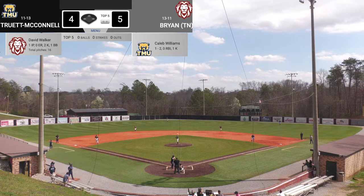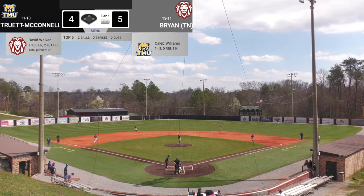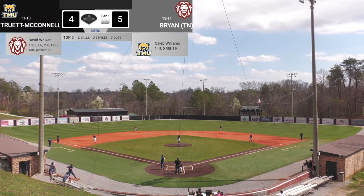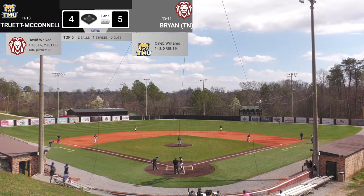That first pitch is going to be called outside for a ball one. Here's a pitch from Walker. Now he's behind the count 2-0. So we've got two balls, no strikes here on the hitter in the top of the fifth. Walker with a pitch. There's a fastball in there. It's going to be called strike one. Hitter apparently was taking the entire way. We've got a two-ball, one-strike count. Here's a pitch from Walker, and that's going to be a sweeping breaking ball outside. So now we're at a 3-1 count.